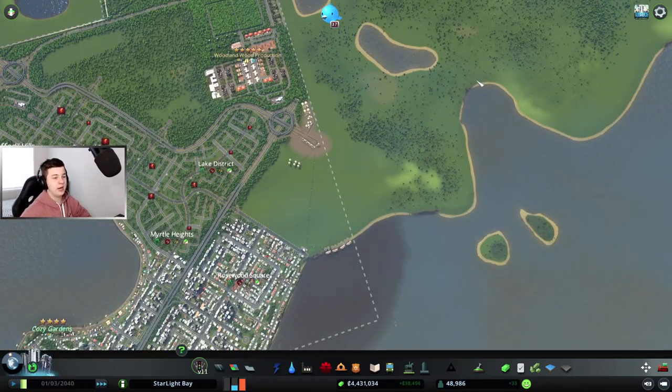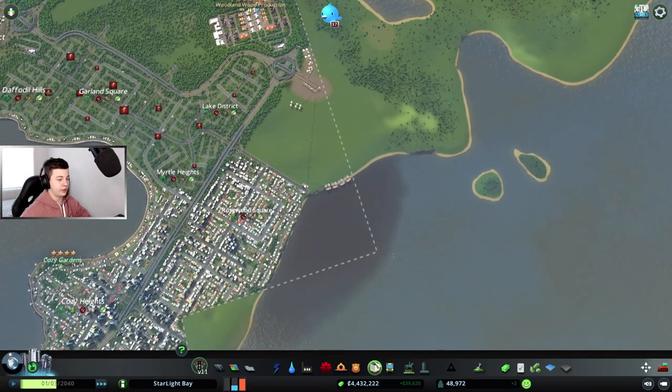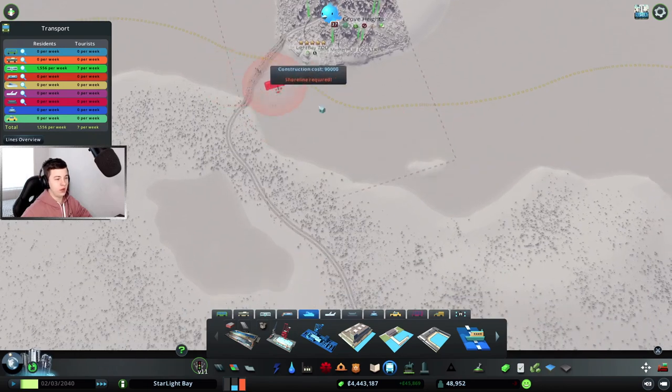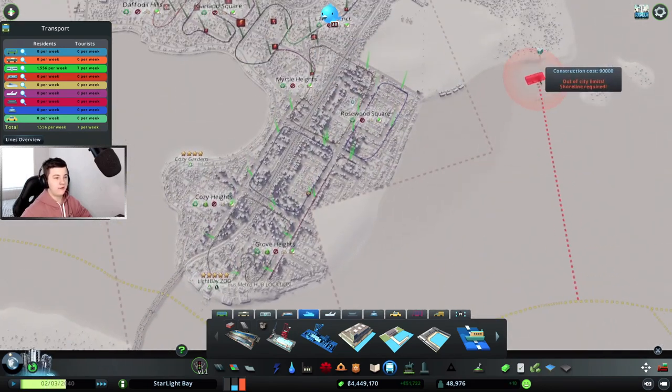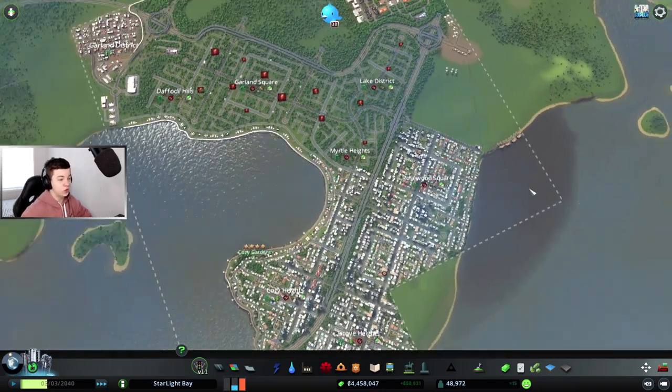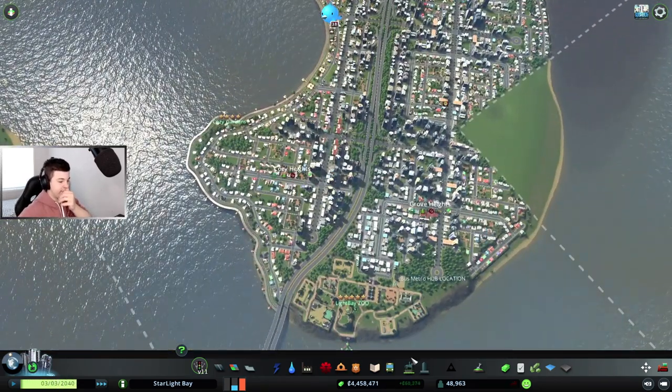I figured this area here for a harbor would actually be really cool, because when we go to our boat lines, you can see our boat line comes all the way along here. And I think this area over here would be very beneficial. But guys, ooh, you might have also seen something very slightly.